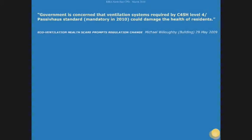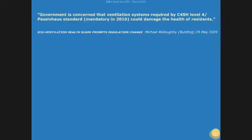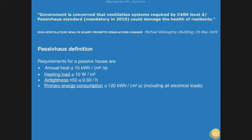This is one of the problems I have when we're looking at passive house. The government's concerned that ventilation systems required by Code for Sustainable Homes Level 4, Passive House Standard, mandatory in 2010, could damage the health of residents. That's not me speaking, that is actually a report written last year. The passive house requires an annual heat demand of 15 kilowatt hours per square metre per annum, heating load of 10, air tightness of less than 0.6, and primary energy consumption of less than 120 kilowatt hours per square metre per annum, including all electrical loads.